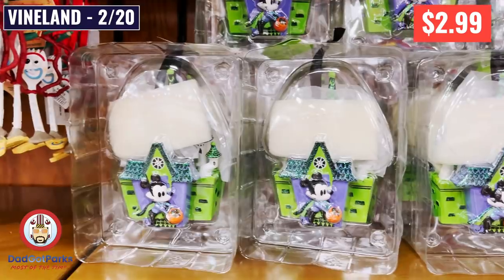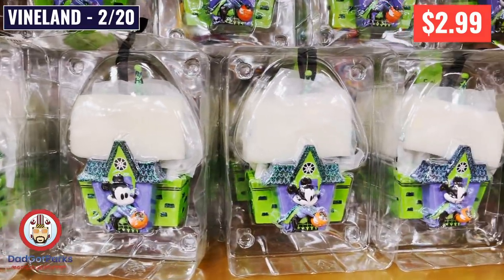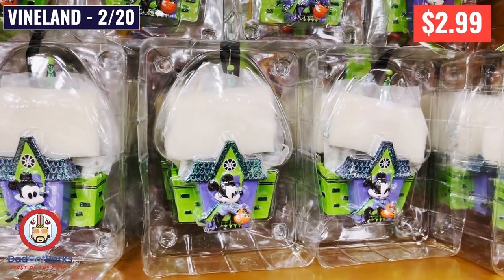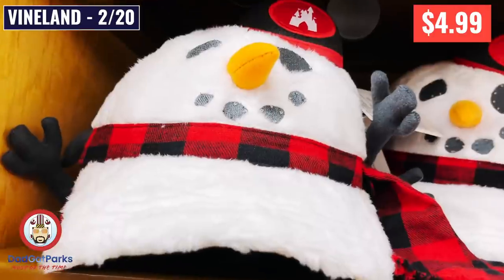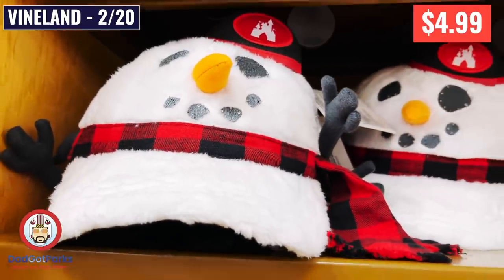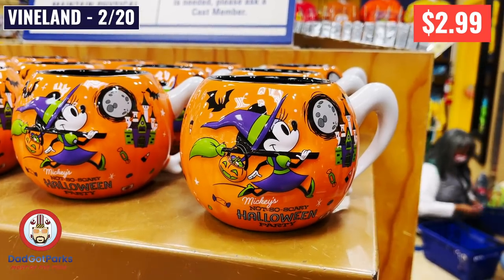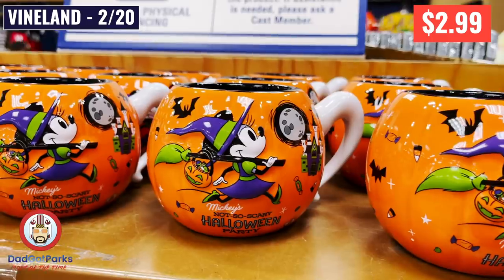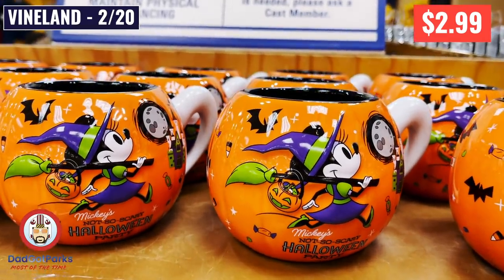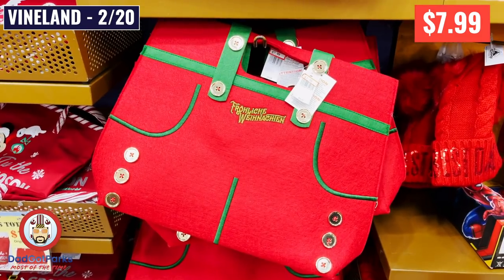This ornament is back. They had a bunch. They didn't have any. They had a bunch. Then they had them in these plastic things. This is an awesome ornament, though, for $2.99. I think these are in a race with the Jack Skellington hands for longest item in the outlets now. These have been here forever. These are cool because they left and came back, but $2.99 for a Halloween mug. And it's a really nice mug. It's not just a $2.99 mug, it's a nice mug.